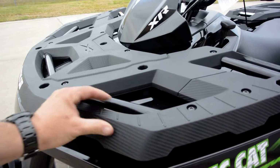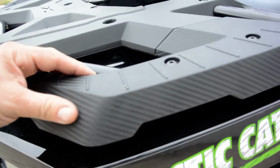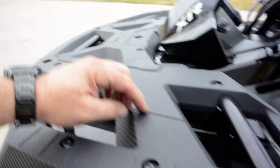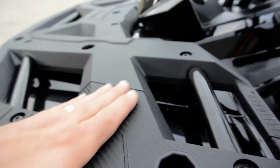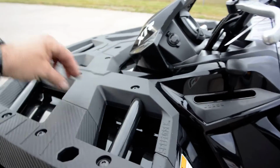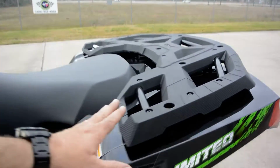They have this checkerboard carbon fiber looking area, which has a little grippy substance to it. I'm not sure exactly what that is, but it has a real nice feel to it. Here, this area is a harder plastic and it's not grippy, but this little raised area here and here is grippy, which is nice. And they have the Arctic Cat speed rack accessories that click onto here, and those are really cool too. Same thing on the rear rack.